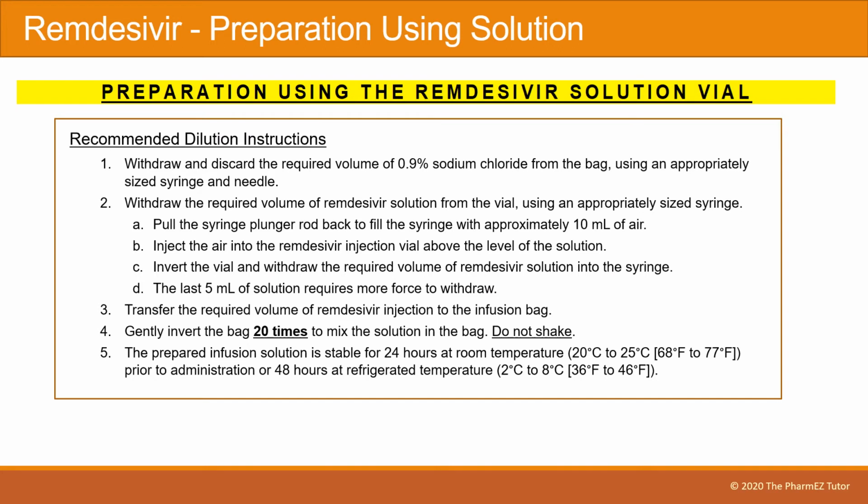Follow with these steps. You will need to inject air into the remdesivir solution vial before withdrawing the solution. After adding the remdesivir to the bag, gently invert the bag multiple times. Do not shake the bag. Stability is 24 hours at room temperature or 48 hours refrigerated.